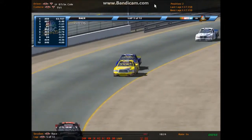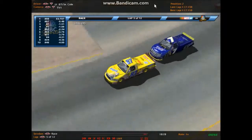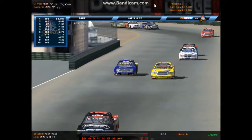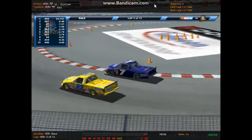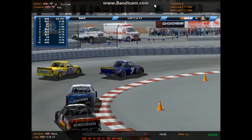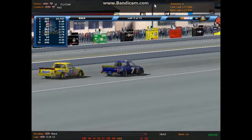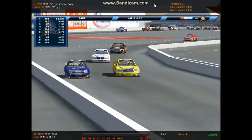That's going to open the door for Jake Cole. The TRG Motorsports Chevrolet looking for a spot to get by. There he goes down in the run, down to 11, as Jake Cole will make the pass. Seth's fighting back though on the inside.